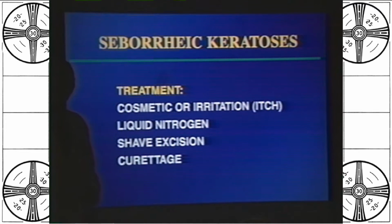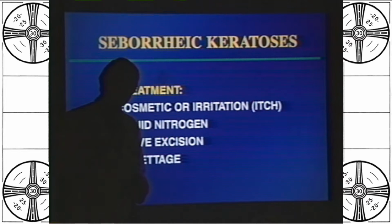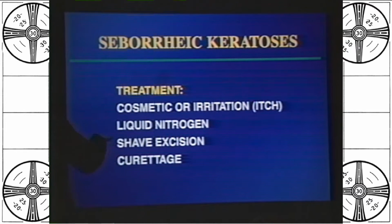Yes, ma'am? Did you say that these have a tendency to recur? You mean once you treat them? No. Usually they'll recur if people pick at them. But if you treat them, they're usually treated. Now, how would that be different than a shave excision? Because you're just kind of scraping it off, are you not? You're probably getting into the papillary dermis with your treatments, and these are all epithelial growths. With picking them off, you're probably not getting into the papillary dermis. It's probably the level at which you're taking it off.